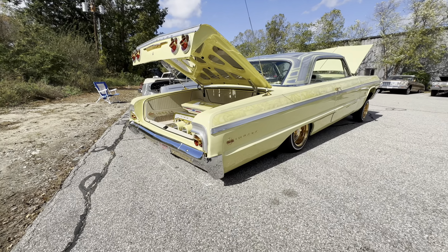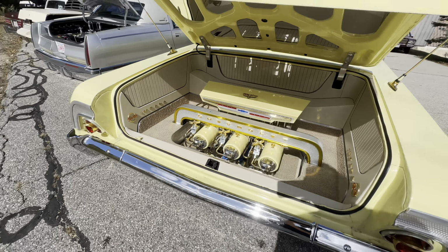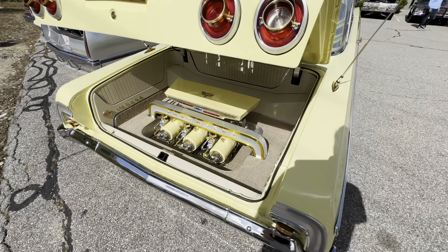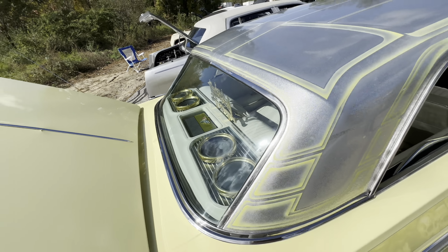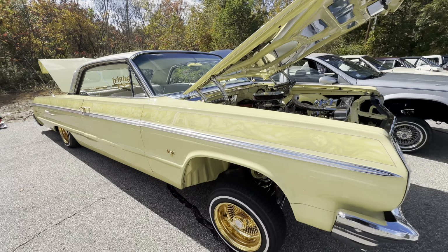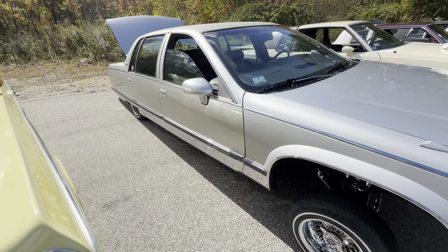Right over here is the yellow 64 Impala. Probably, again, just always the craziest trunk setup I've ever seen. Like the time and work it goes into making all those panels, the mirrors up at the top. The deck lid display is so sick. Engraved switch panel and all the airbrush work down the side. Visors on the headlights. All shaved, it's so nasty.